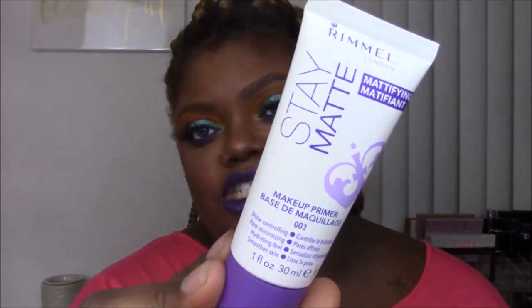So here we go. Let's start, I guess, in the order that you do your face. So primers, there are two primers that take it for me. As far as mattifying, doing the things that I like, the Rimmel Stay Matte Primer. I actually just opened a new one. This primer is in the drugstore. It's about $4.